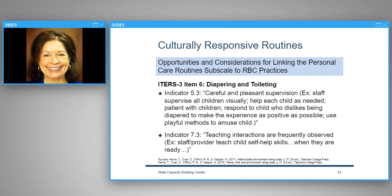ITERS item 6, diapering and toileting, provides another opportunity for caregivers to partner with families to provide cultural continuity. Conversation with the child's family can help a caregiver learn how the parent or family feels about self-help skills, which will inform how the caregiver carries out routines such as diapering or toilet learning. Caregivers can also discuss toilet learning goals with families and partner with the family to create a toilet learning plan.